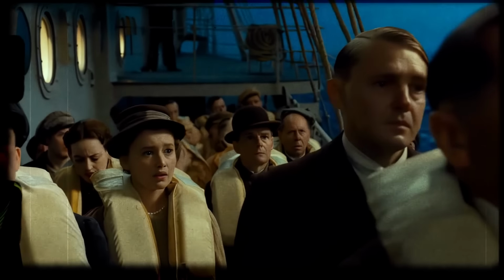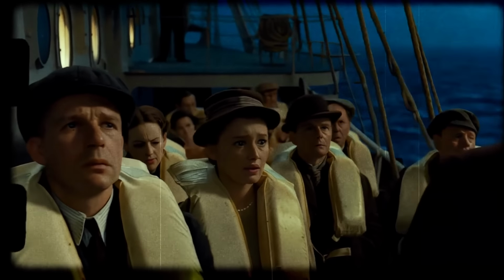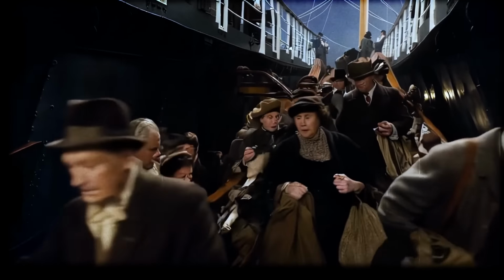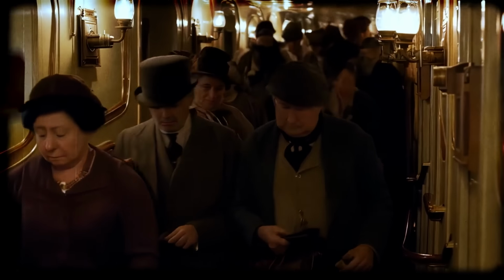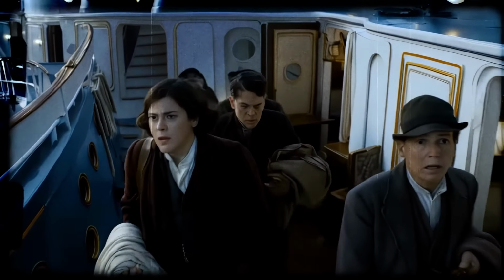I mean, yes, fewer third-class passengers survived compared to those in first and second class, but there were other factors at play. Many third-class passengers were reluctant to leave the ship, clinging to their belongings, and had a harder time making their way up from the cabins, which were at extreme ends of the ship.